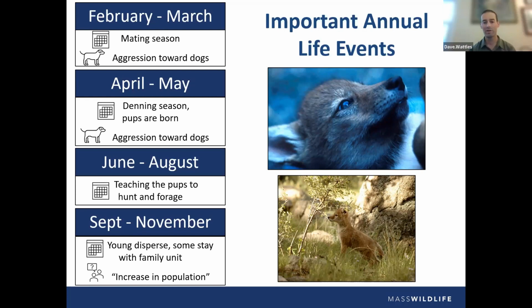This is a temporary thing because most of those pups are going to disperse and be on their own at this time of year, and is part of the annual cycle and the relative peak of coyotes throughout the year in Massachusetts. But it doesn't indicate that there's going to be just that many more coyotes in the area moving forward.